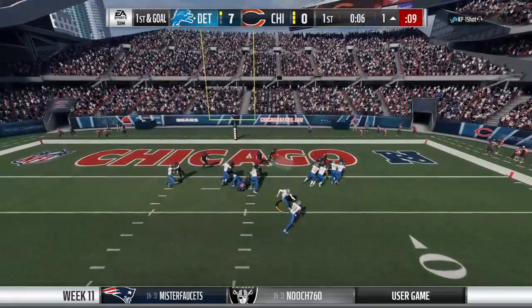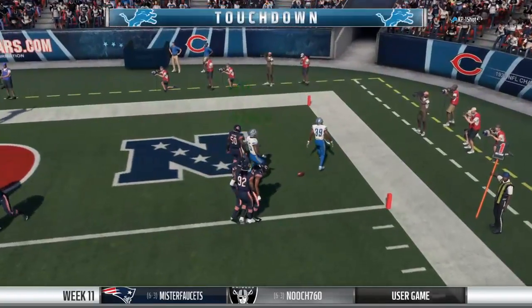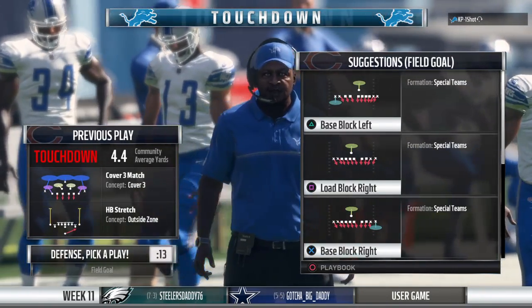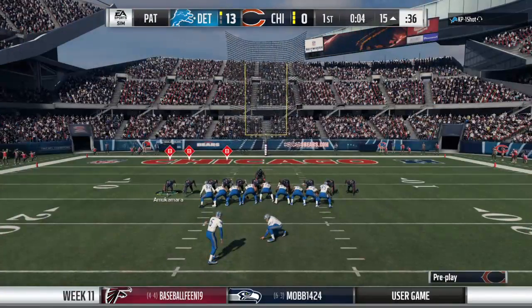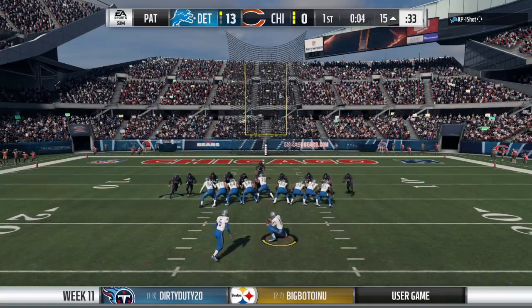Now they'll bring one of their tight ends in motion, right? And he's going to take it in for a Lion touchdown. Jeremy Langford, his 9th touchdown of the season. And the Lions add on to their lead. Solid job up front, really just a solid job all the way around to get that one in.